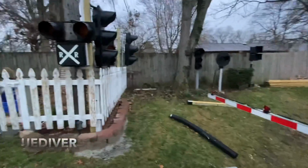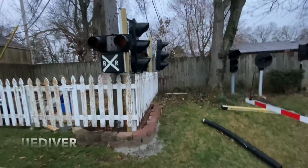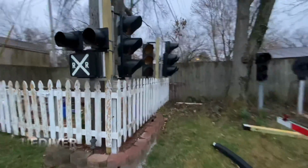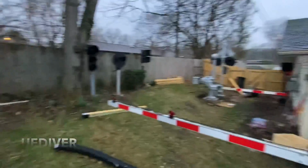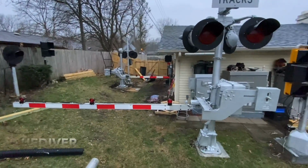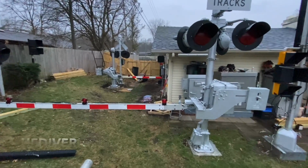But yeah, so it's cold out and I'm excited to finally get some work done out here, and I'm excited to finally get this all working, up and running, get both these gate systems working. And yeah, so keep following my videos. Hope in the next few weeks here I'll have a better update.